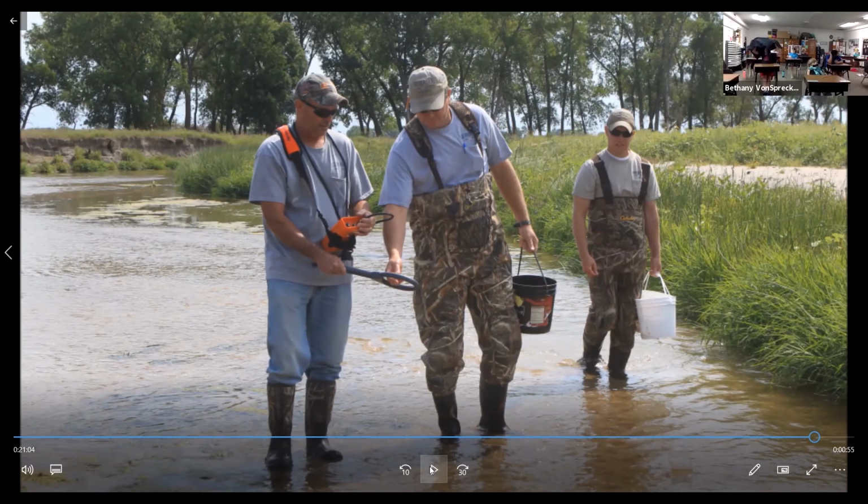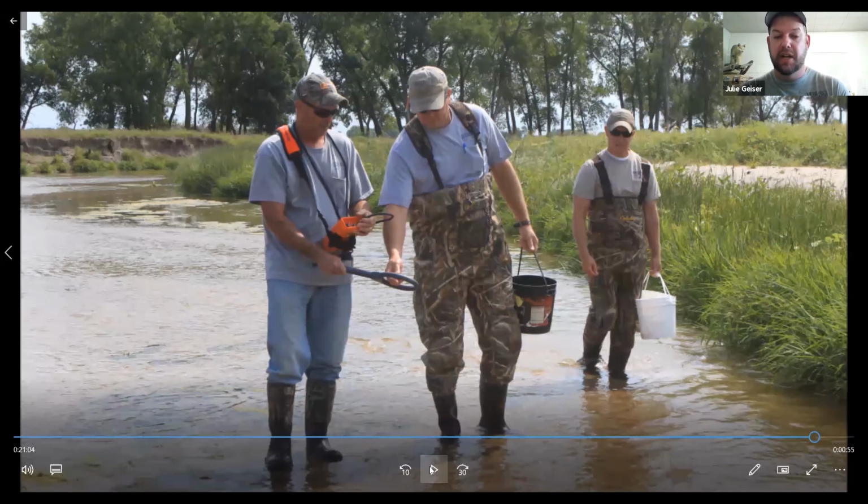So another tag we'll put on these is called a pit tag. So this is a passive integrated transponder. What it'll do is we'll actually use this wand here you can see, and that sends an electric signal out. And when it hits that pit tag, it sends a signal back into that reader telling us that there's a mussel there. So that's the way we can go and actually monitor our mussel population in the stream we're putting them in, because they do live in the sediment. So that's the way we can find them.